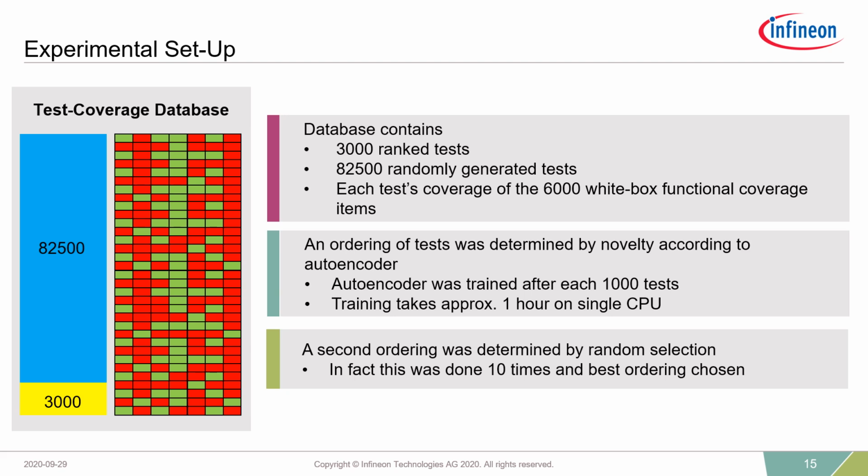Saving the tests and their coverage to a database allowed us to quickly generate coverage closure curves when simulating these tests in different orders. So, for example, we could compare coverage closure when the tests were ordered according to novelty, with coverage closure for a random ordering of the tests. For the novelty ordering, the autoencoder is used to select the tests that were most novel, compared with those already simulated, in batches of 1,000.